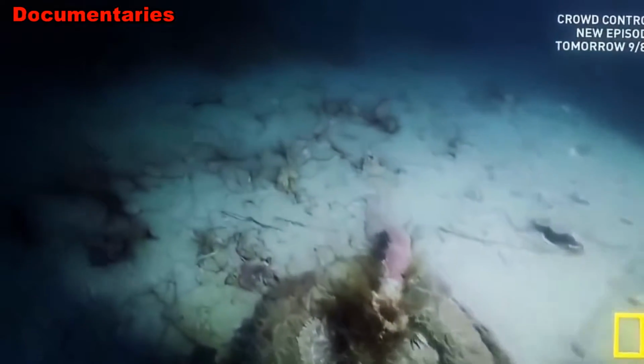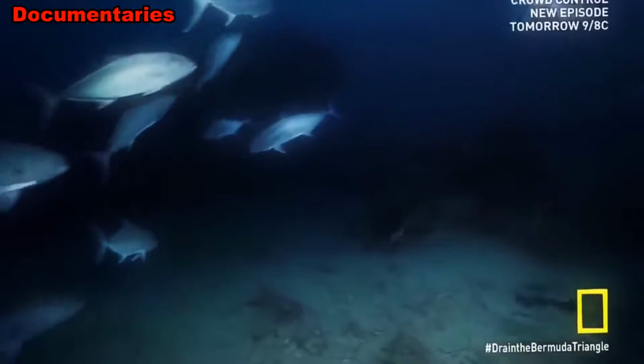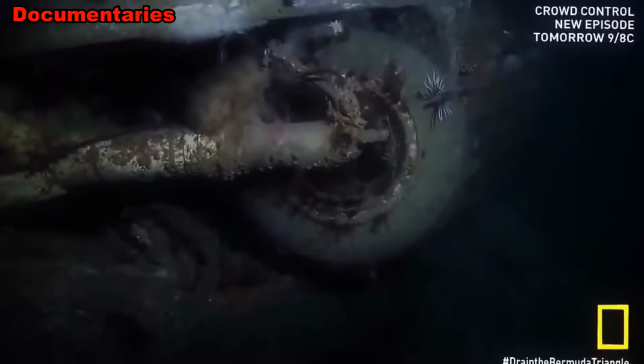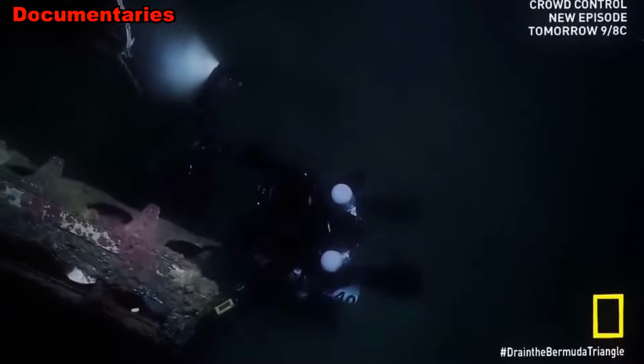And just a stone's throw away, the rusted fuselage of a large aircraft. As an aircraft wreck site, this is quite interesting. You have a lot of intact structure there. Typically, over time, these aircraft are just bits and pieces on the seabed. So to see something like this is quite spectacular.